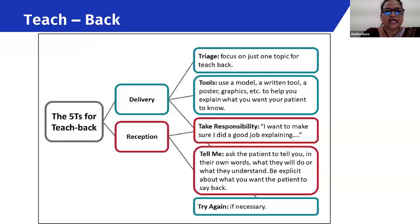We have the 5 T's of teach back. This consists of the delivery and the reception. The 5 T's are triage, tools, taking responsibility, tell me, and try again. For example, my patient has undergone a PTC and I'll be teaching him.